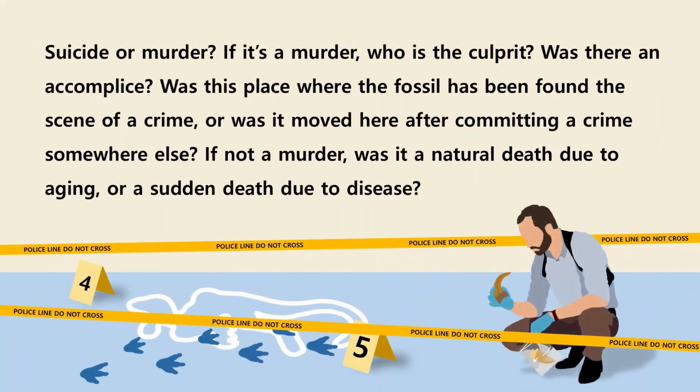Suicide or murder. If it's a murder, who is the culprit? Was there an accomplice? Was this place where the fossil has been found the scene of a crime, or was it moved here after committing a crime somewhere else? If not a murder, was it a natural death due to aging, or a sudden death due to disease?